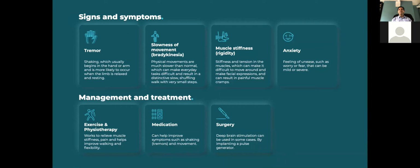Quick overview of signs and symptoms. So the main observation with people with Parkinson's is the fact that they experience tremors. So this is usually shaking, and it also begins when a person has a limb that's relaxed, not resting. Also slowness of movement, known as bradykinesia. So this is physical movement which is much slower than normal and makes everyday tasks difficult.